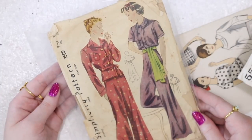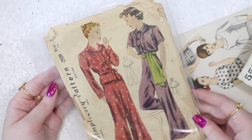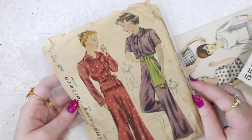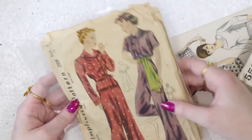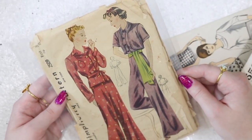Another 1930s one, this one for pajamas or loungewear. Very elegant pajamas or loungewear. So this is in a size 16 for a 34-inch bust. So this has a jacket, a pants, and a bolero pattern, and it looks like you can make the pants and the shirt as one and have kind of a jumper beach pajama thing going on.